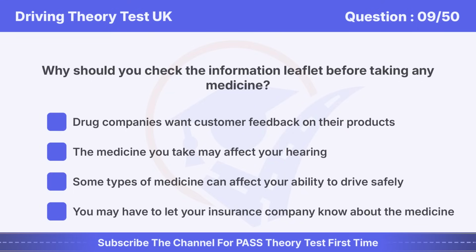Question 9. Why should you check the information leaflet before taking any medicine? Option A. Drug companies want customer feedback on their products. B. The medicine you take may affect your hearing. C. Some types of medicine can affect your ability to drive safely. D. You may have to let your insurance company know about the medicine.